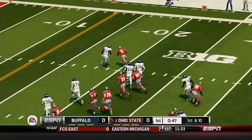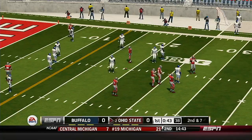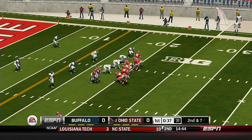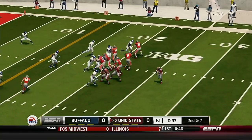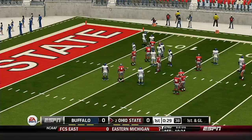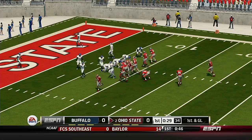Scrambling around. He's tackled at about the 19-yard line. That'll make it 2nd and 7. He's tackled right around the 8-yard line. That makes it 1st and goal.